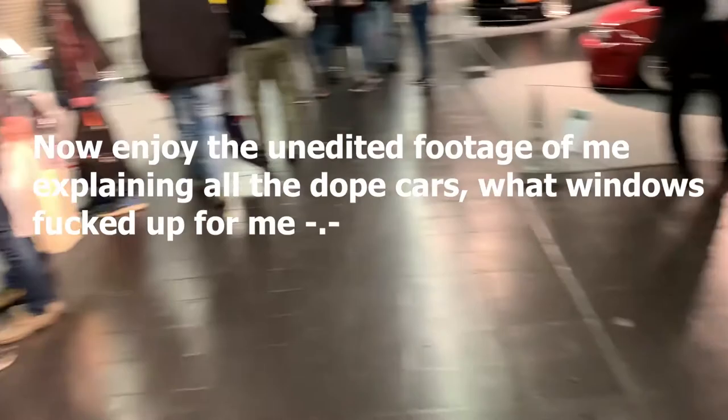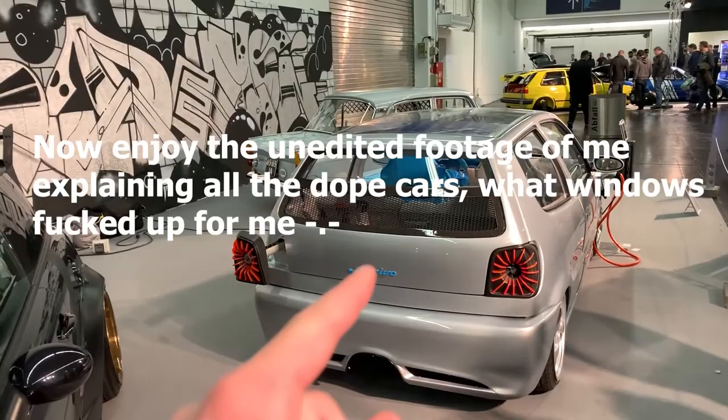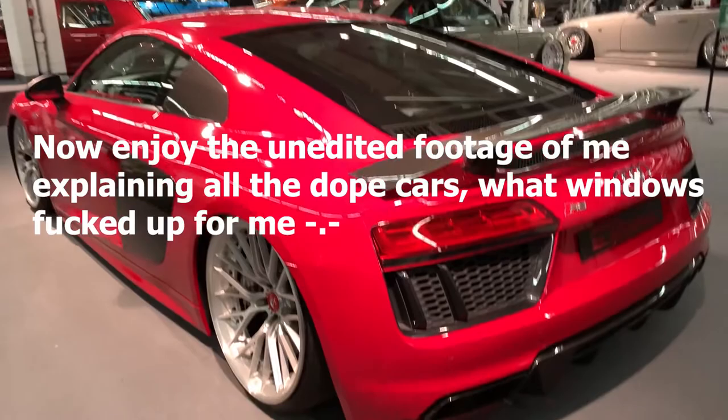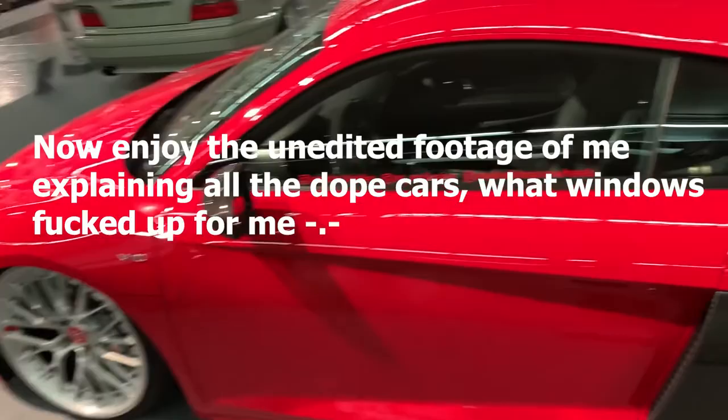Let's see what we've got here. This is a Maserati. I have no clue what. Is that a Gran Turismo? I don't know. Looks dope. Look at this. Love it a lot. And then here we have a BMW 7 Series.